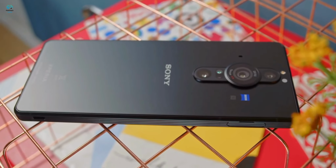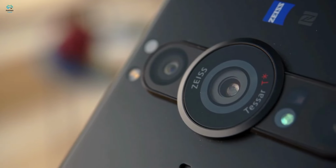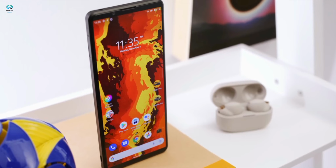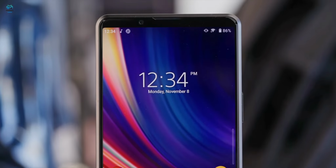Overall, the Xperia Pro-I's build is very strong. It's IP68 rated for dust and water resistance and gets Gorilla Glass protection. On the front, the Xperia Pro-I has a similar screen as the Xperia 1 Mark III. It's a tall 6.5-inch OLED with both a 4K resolution and a fast 120Hz refresh rate.